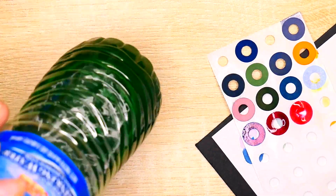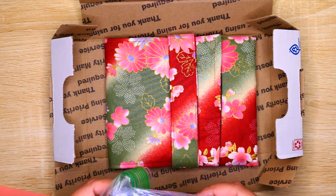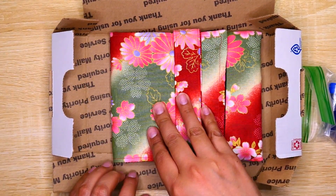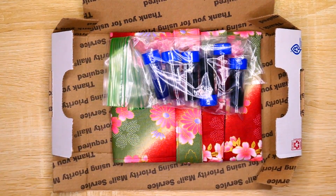And this is just a clip of the forbidden water we had at the end here. Here you just see me packing up the package itself. I have a little pen case that I'm including, a little letter to Nicole, and just the 2 little Ziploc bags with inks.